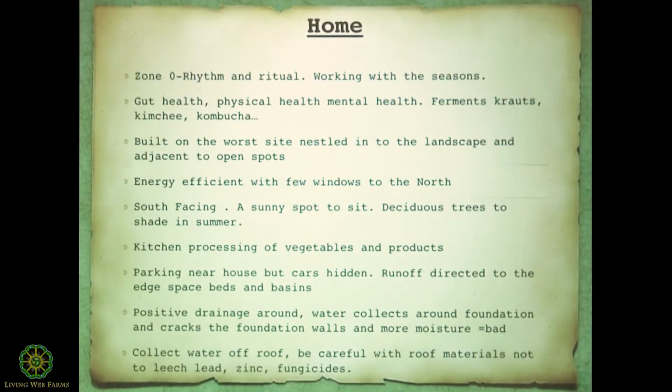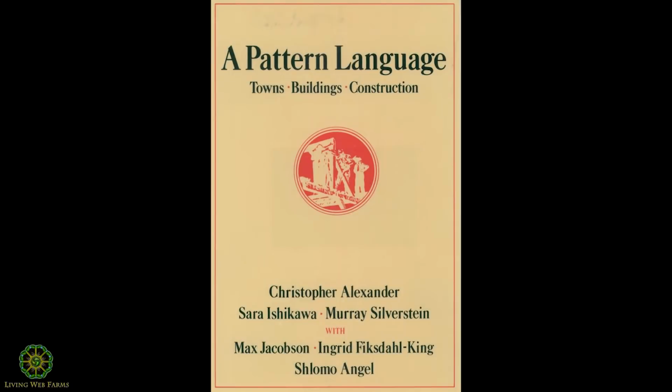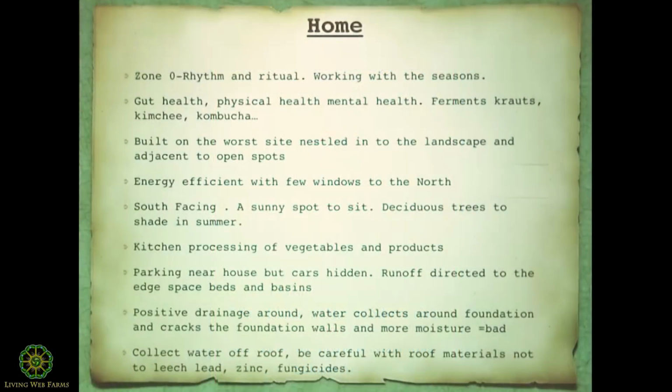Building, I love this. This is from Pattern Language. It's a book that talks about basic psychology and patterning of humans. And there's all these innate patterns that we have. It's a great book. And I love this.